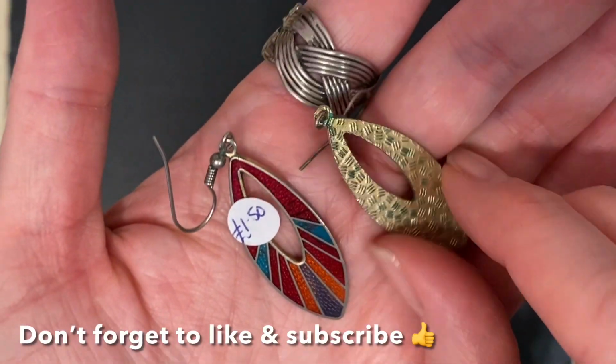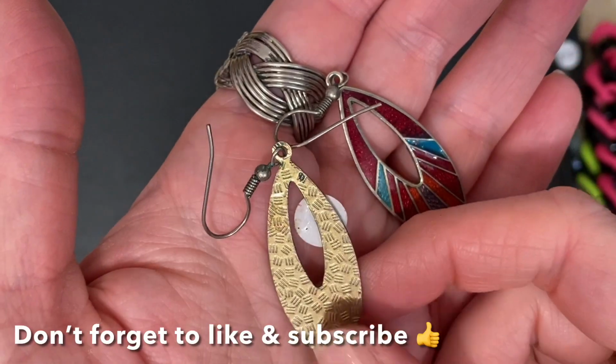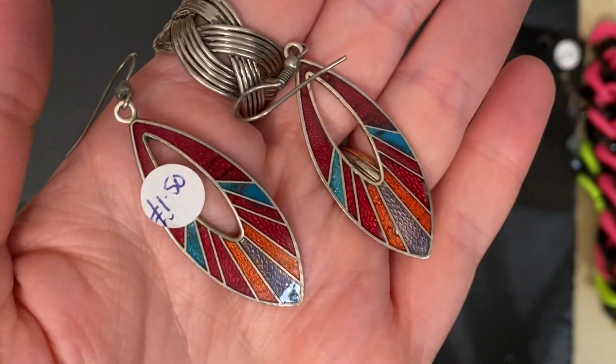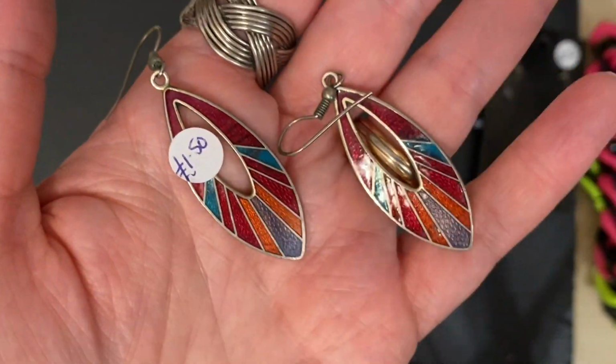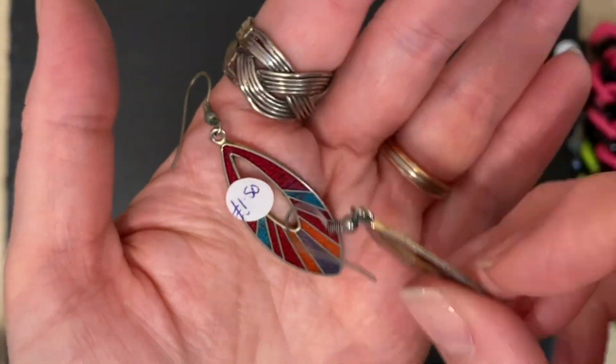And then one more thing from that stall. These 80s vintage earrings. They need a good clean with some white vinegar because they've got green on the back, but for £1.50. Those were pretty cool. So they'll have a clean up and go onto new hooks and go into my Etsy shop. So that was the village fair.